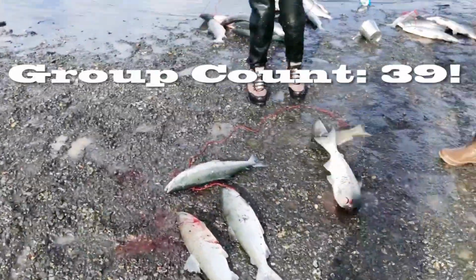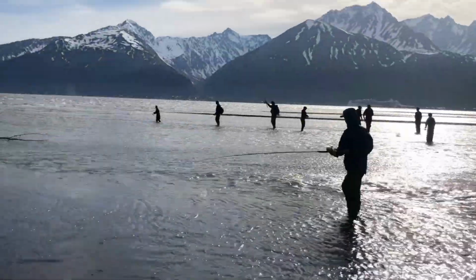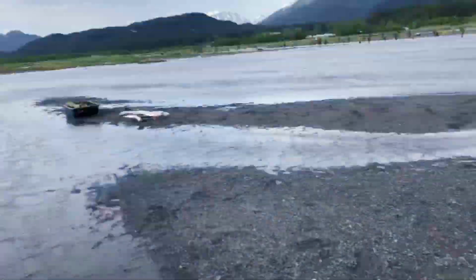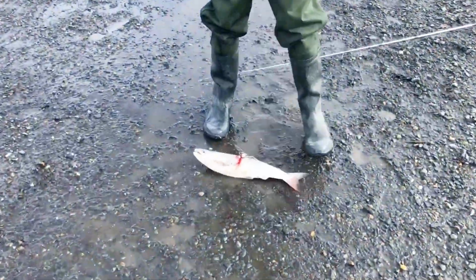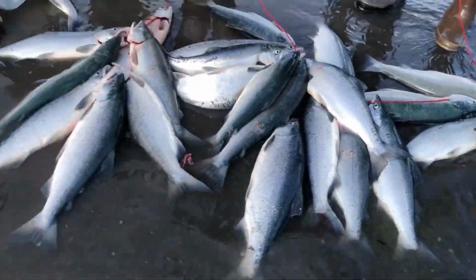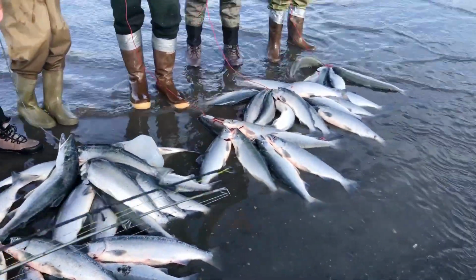Holy cow, 39 fish in the bag. We only need three more, guys. Get them. Yeah. Fish on. And it got more fish. More fish. Holy buckets, 42 sockeye on one tide right there.